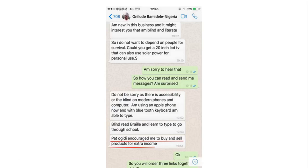Blind, he learned to read Braille and learn to type to go through school. Pat Ogidi encouraged me to buy and sell products for extra income. So you will order three links together. Pat Ogidi encouraged me to buy and sell products for extra income, and that is exactly what he's doing. Probably he must have typed this using Braille or his smartphone.